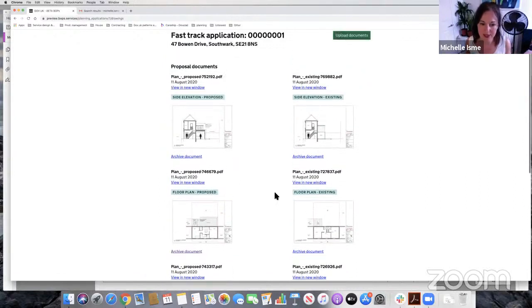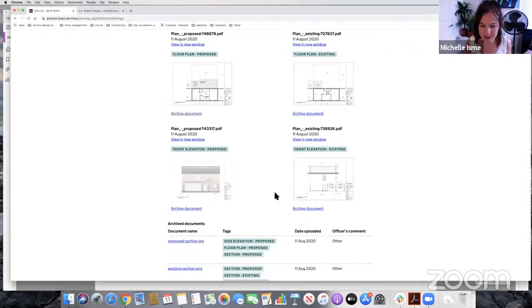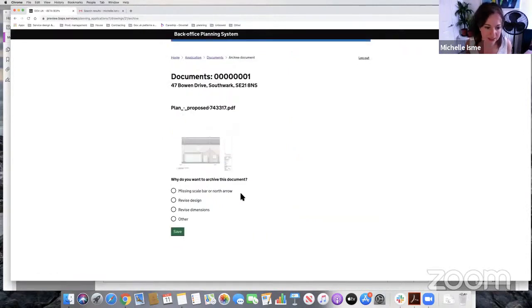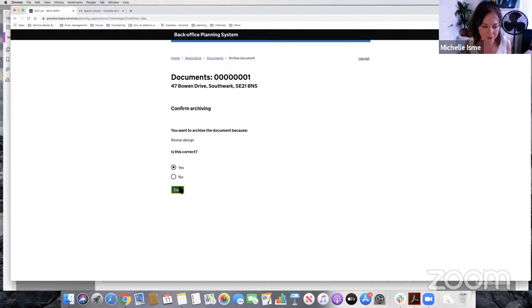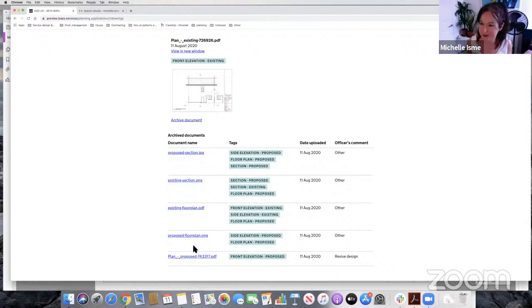But say, for example, I notice that one document isn't quite right. I can remove that document. So let's say this one. I'm going to say it's not right because I've noticed there's a problem with it, and I've contacted the agent or the applicant, and I've asked them to send in a new drawing. So I'm just going to remove that. Yep. And then you'll see that's down here. There's quite a few down here because I deleted some other ones earlier just to test. But that is down there. And if I click on these, I can still access it if I need it.